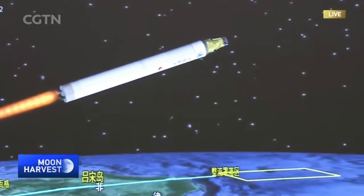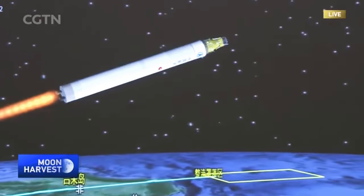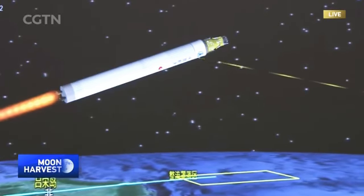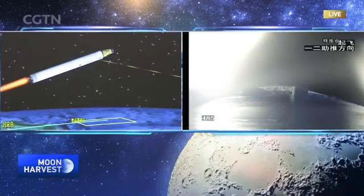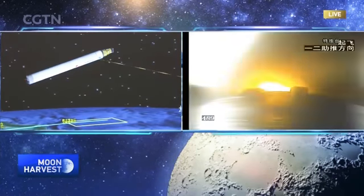The first stage used, as Mr. Xu mentioned, the cryogenic propulsion system with liquid hydrogen as the fuel and liquid oxygen as the oxidizer. It has a very high specific impulse, so with little consumption of fuel, it can provide much more thrust. Now the first stage and the second stage.